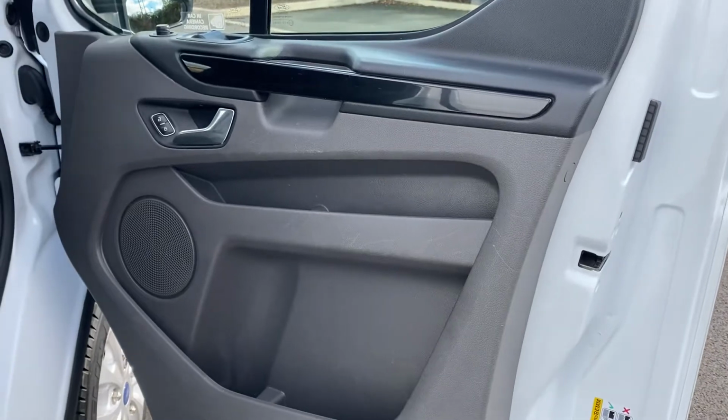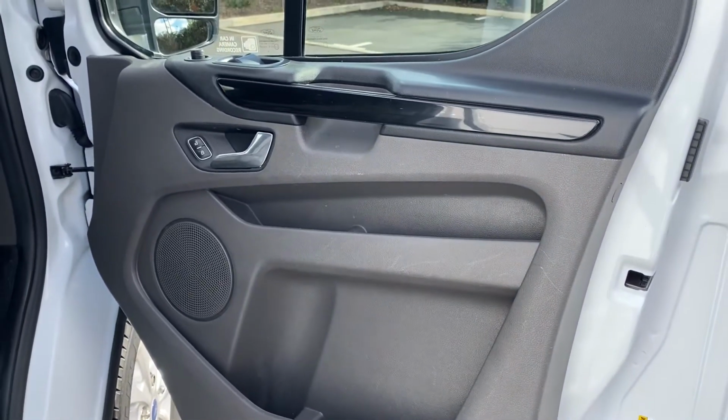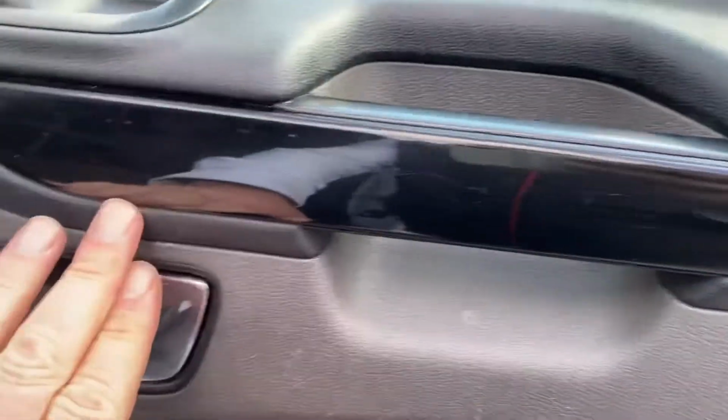Actually, I haven't ordered up a new one. I've ordered up a second-hand one off eBay. I think they're about 50 quid, something like that. So we'll just get that door card replaced. It just looks a bit mank, doesn't it, like that? Piano black trim in it.